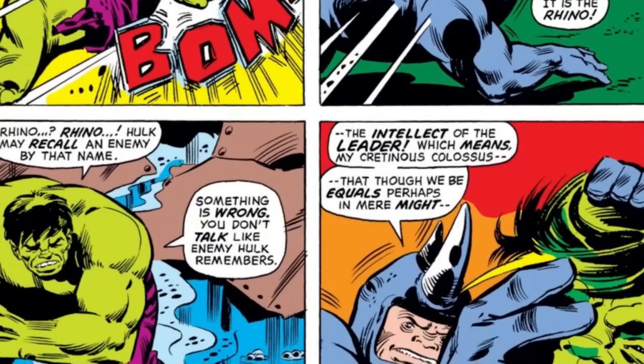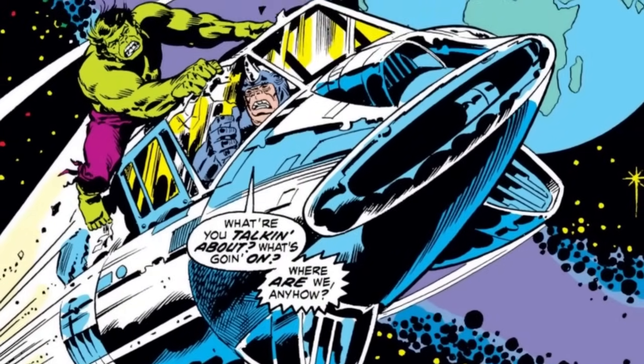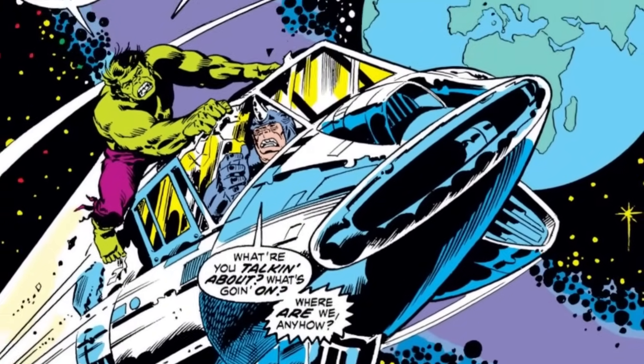And that fight continues on to the next issue where they wind up on a spaceship. The Leader's like, okay, you're on your own. And Hulk and Rhino are in a spaceship. Well, Hulk's on the outside, Rhino's on the inside. And the Rhino's like, what is going on? Because I was on Earth and minding my own business, because he obviously doesn't remember the Leader stuff, and he's in space now. He's yelling at the Hulk.